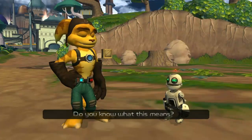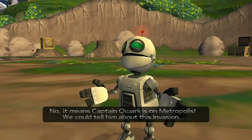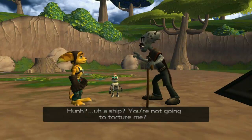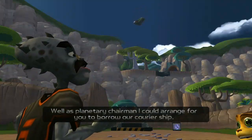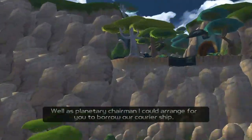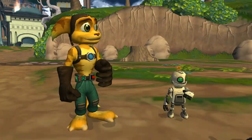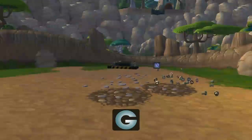Do you know what this means? Yeah, Captain Quark is really sold out. No, it means Captain Quark is on Metropolis. We could tell him about this invasion. If we had a ship. What? A ship? What? You're not going to torture me? Well, as planetary chairman, I could arrange for you to borrow our courier ship. Cool. You can count on us, sir. Right. Thank you, your chairman shipliness.